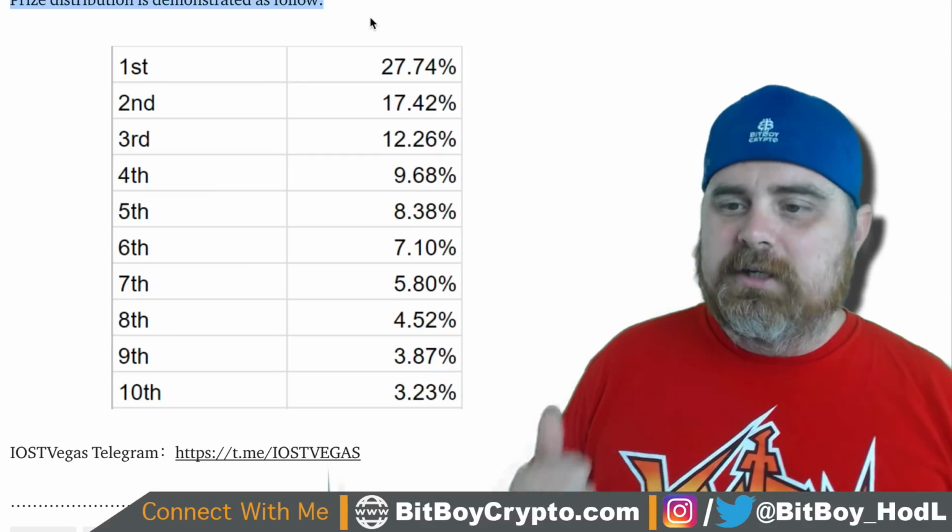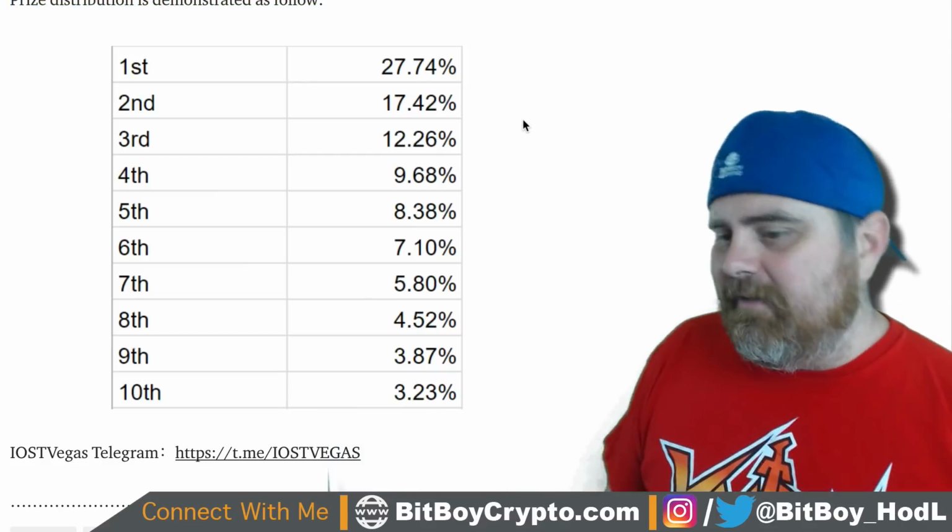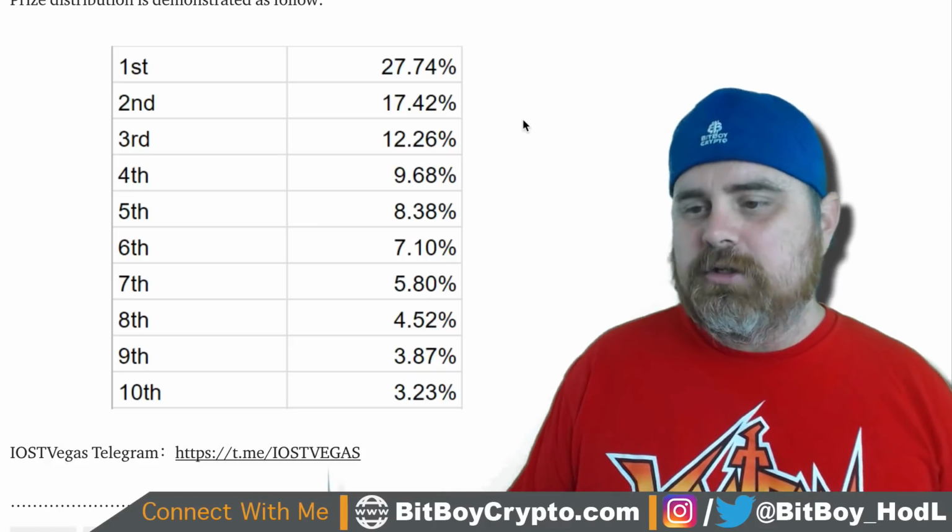Prize distribution is demonstrated as follows. First place gets 27.7%, all the way down to 10th place, which gets 3.23%.